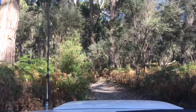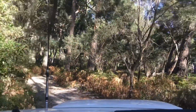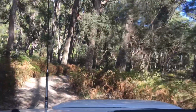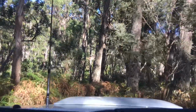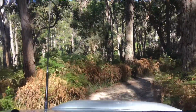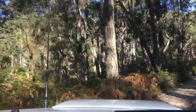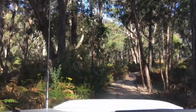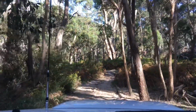Coming down there by the feel of it, Mitch was out there with the camera. Little bit of a massage on that side step, and that's why heavy duty side steps is one of the next things that'll be coming if we're going to do these little bit harder tracks. We've just got through that bit of a technical section with a few washouts. I'll just get out and have a look, see what's going on back there. Luckily for us, looks like the track's fairly clear at the moment as far as trees go. Happy days.